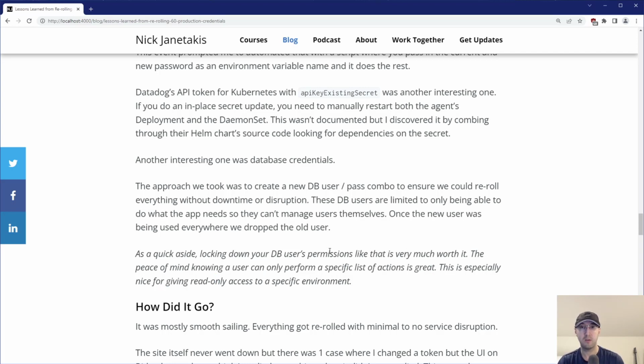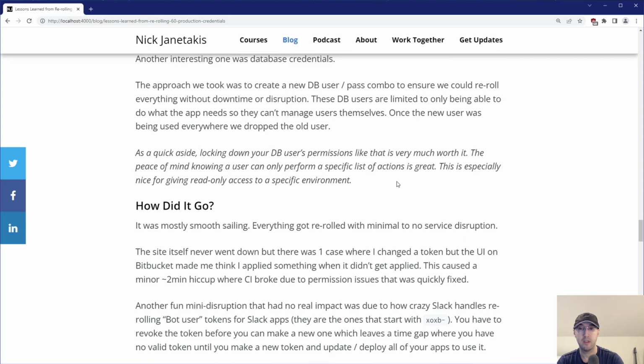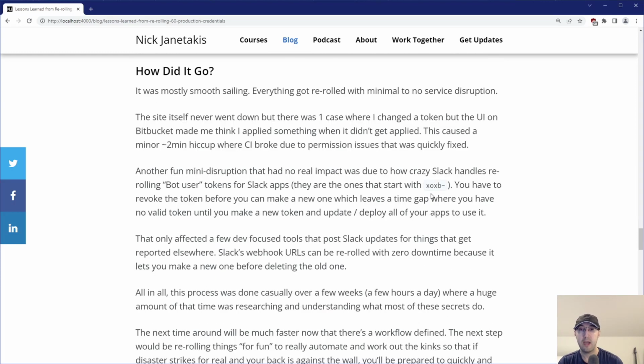You can just say, hey, this user, all you can do is read. So, you can't modify the database. It's good to have that. So how did it go in the end?